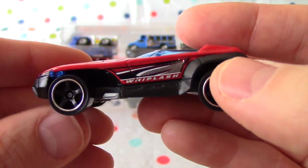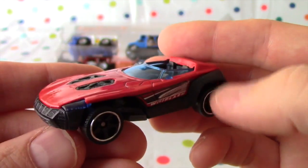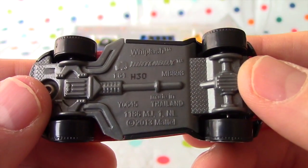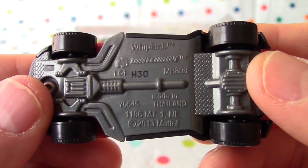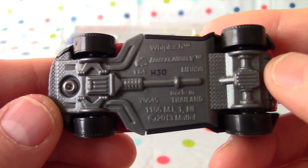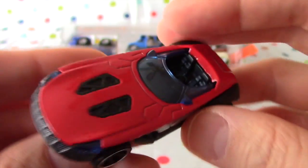It's called Whiplash. Yeah, I bet it would give you a whiplash to go so fast in this car, hey? That's right, Jabu, we'll give you a whiplash. Okay, there's the name. Whiplash. Matchbox. And there's a plastic chassis at the bottom here. Great detail. Wheels move fast. That's cool.